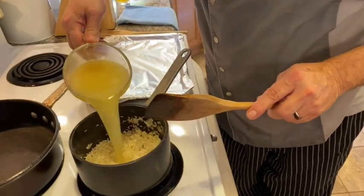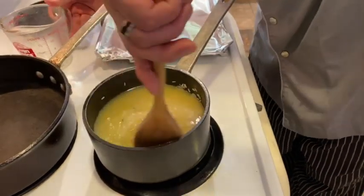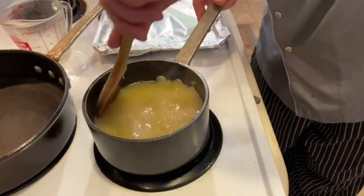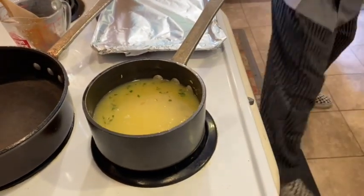So we're going to add our chicken stock. You should hear a nice sear. It'll bubble. Once we have that in, I'm going to stir it a couple times briefly. We're going to let it sit.